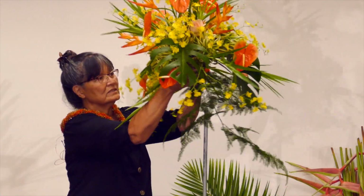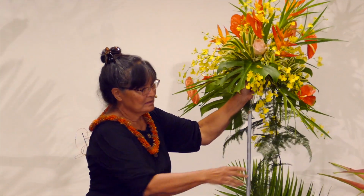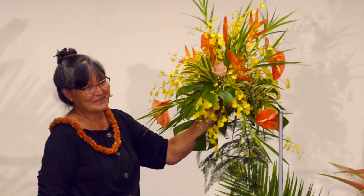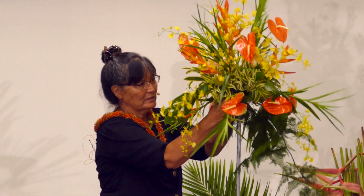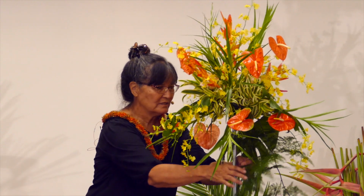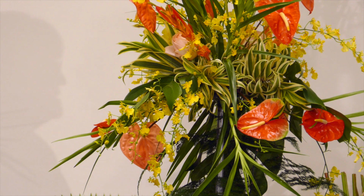The ease of this thing is it's on a bridal bouquet holder. So this is a part, you take this, throw it in the back of the truck, and put these in your holder, in your box. You get there, you pop it in the pipe, and if you have trailing vines, you just bring your vines down and around. Oncidiums, Song of India, heliconia, and anthuriums.